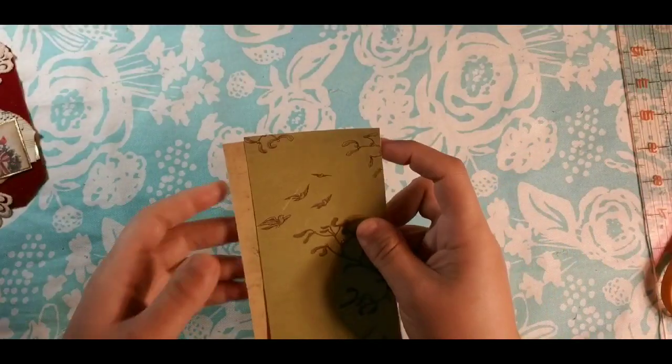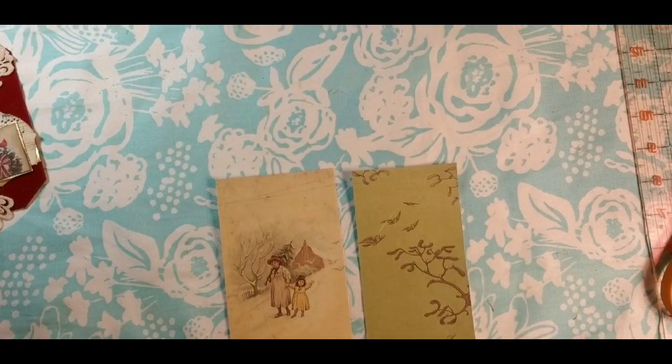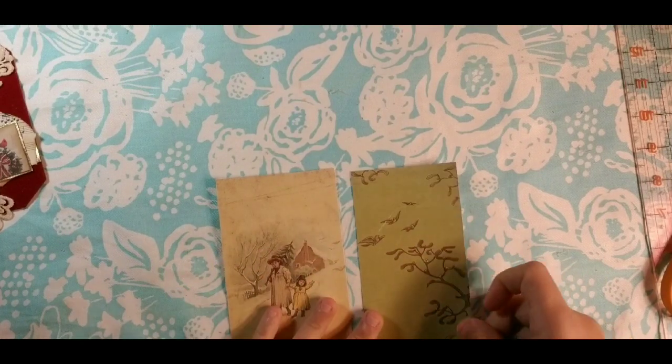So let me pull out our ephemera. Excuse me. That time of year, so my throat's all scratchy. I'm going to set this to the side.